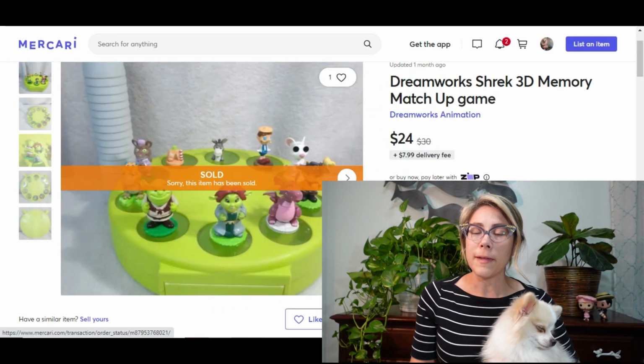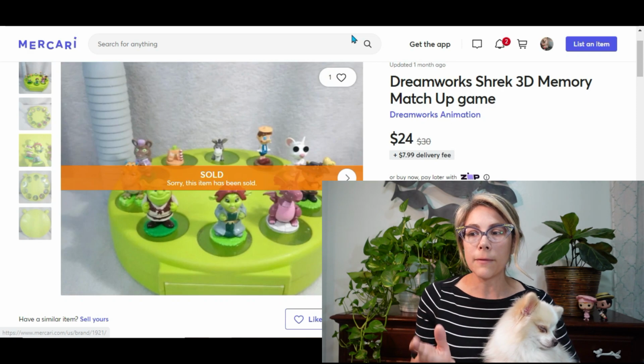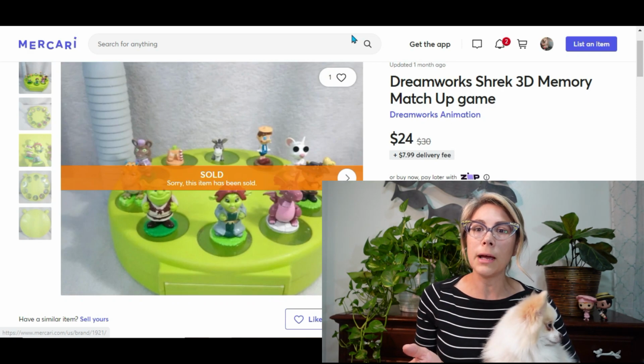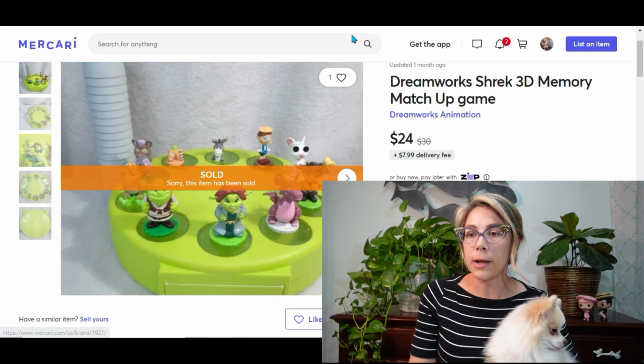Okay, and for $3 at that same kids consignment sale, I picked up this Shrek 3D matching game. Now, it was missing a few pieces, so unfortunately it wasn't worth as much as I would have liked, but it still sold for $24.